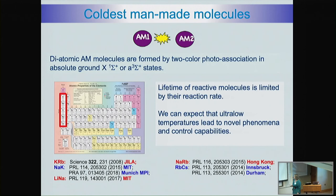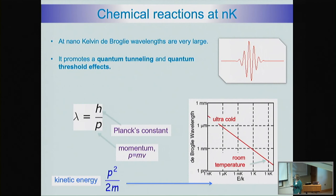So we would expect that such a reduction of kinetic energy of molecules, like 9 orders of magnitude, will bring us to very interesting phenomena and, of course, control capabilities. Here's a list of polar molecules that are created approximately at temperatures below 1 microkelvin.